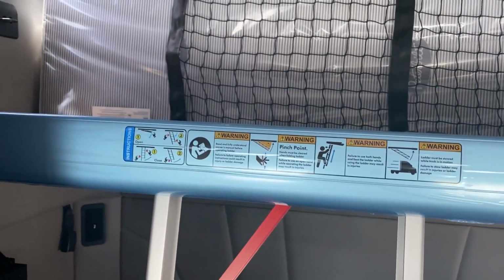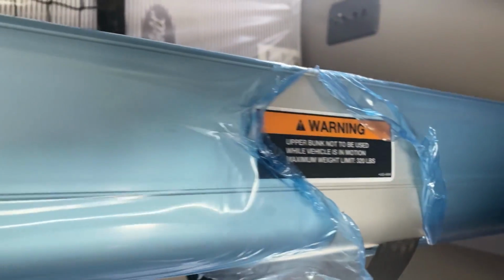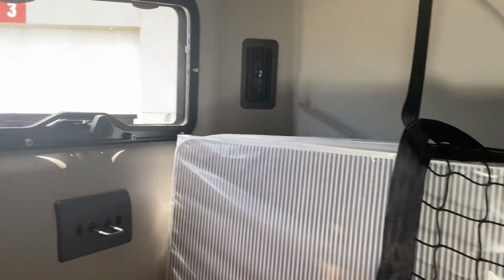They say that the upper bunk can hold up to 400 pounds. You do have a warning here that does state maximum weight is 320 pounds. Very easy to get up here.